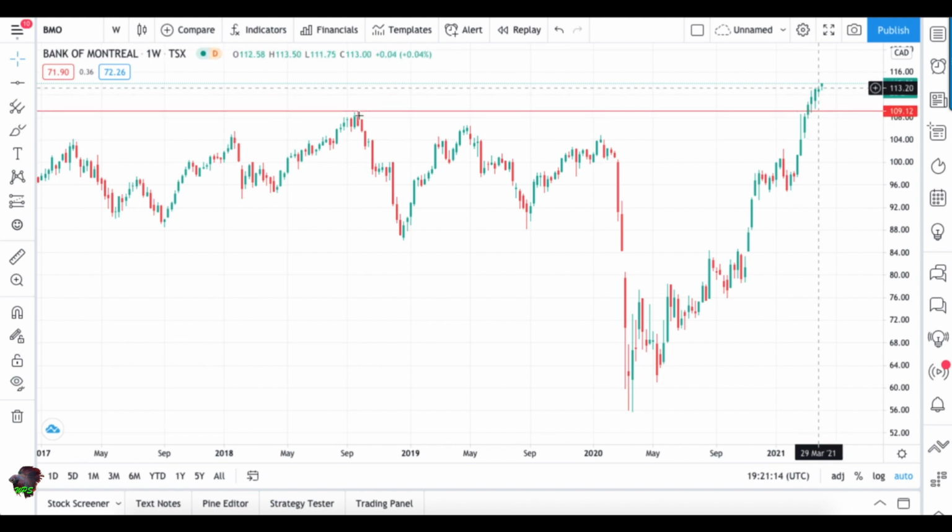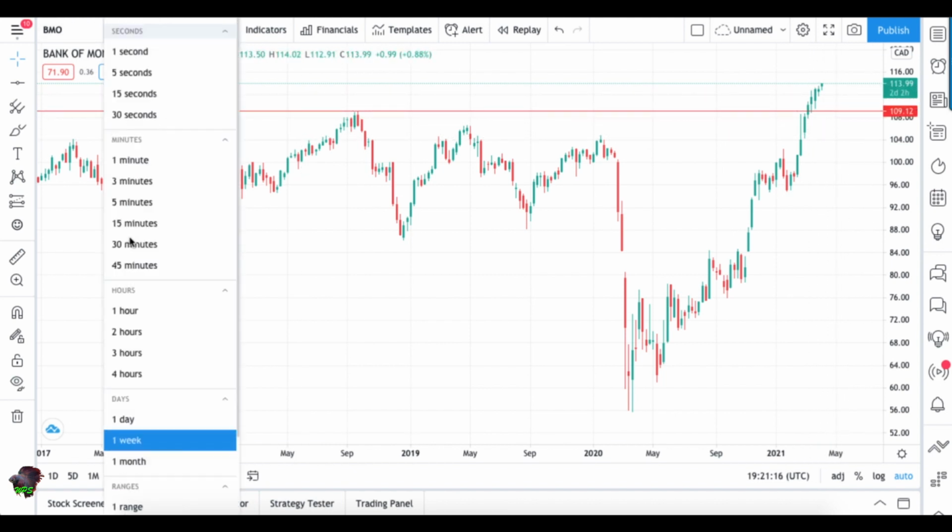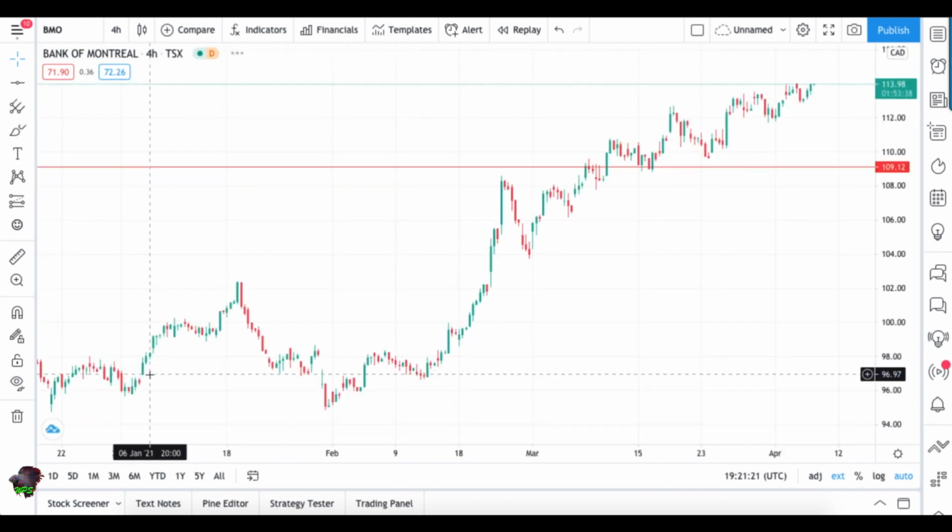Of course, we are now above 109.12. Let me go down now to, let's say, 4 hours to see what happened with the breakout there. And here we go. You can see it, guys. This is how it happens all the time. I'm not going to bullshit too much, but you can see it exactly and clearly where the entry for this trade was happening.